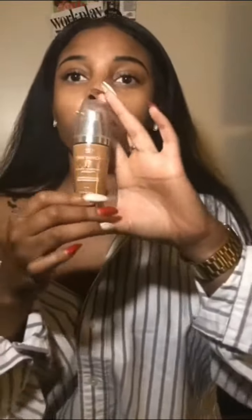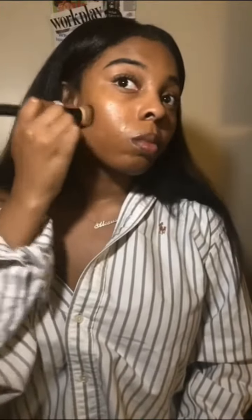Whoa, okay. Now I'm just going in with my L'Oreal True Match Lumi foundation in the color, I do not remember, but I will have it down below. This is kind of my transitioning spring color, transitioning between winter and summertime.